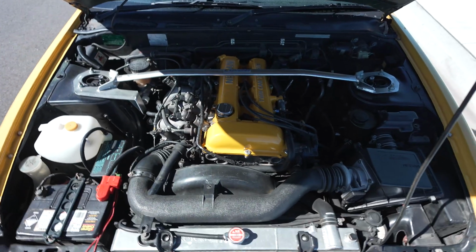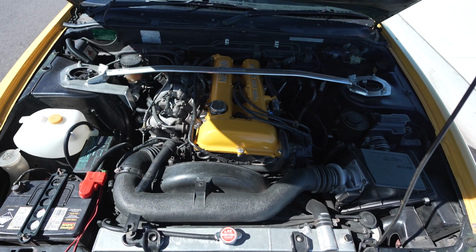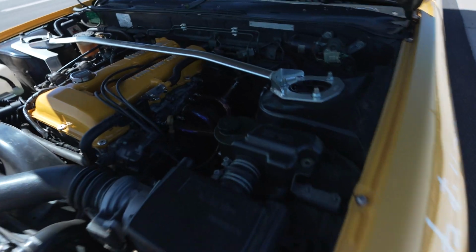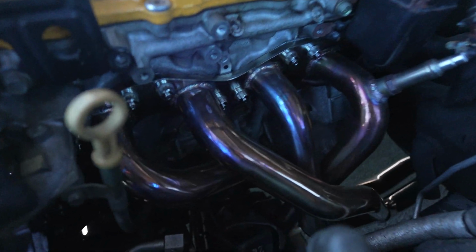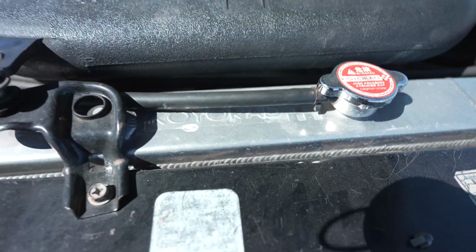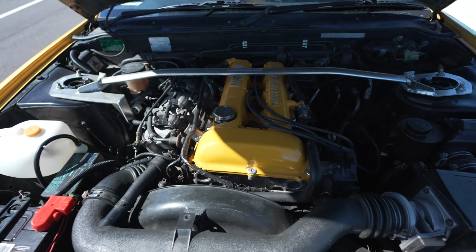SR20DE non-turbo engine. It's got Pon cams in it, so that's basically the only engine mod I've done to it. I think they're 260 cams. Bottom end hasn't been touched. I do have some headers. These are eBay headers that cost like 200 bucks. And we have a Koyo radiator, stock airbox still, stock exhaust. And that's about it for engine.